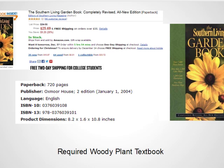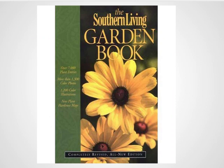A lot of times you might get a hold of a book or a magazine and they'll talk about, say, Yankee plants that don't work here. They die in our heat and humidity. So Southern Living Garden Book, that is the required textbook. There will be some questions, some information coming from this book.